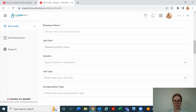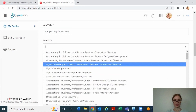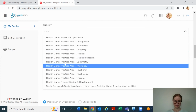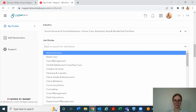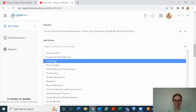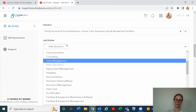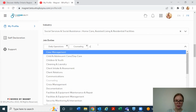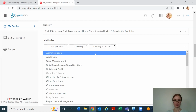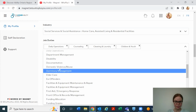But if you put in the industry, the job type, great, that's better. So it might be under childcare, for instance. But you just keep looking until you find whatever is going to be social services, home care, something like that, that's similar. You should put your job duties in, because again, if it's not captured in your resume, this is a way of making sure that all the skills that you actually have are being put in there. So if you've done cleaning, cleaning and laundry, yeah, if you've done some cleaning up around the house, put that in. Children and youth would be another one, because you've done some work with that. I'm not sure babysitting would be counseling, but definitely, whichever of these are relevant.